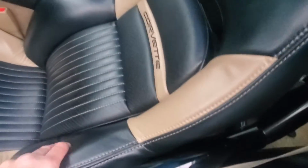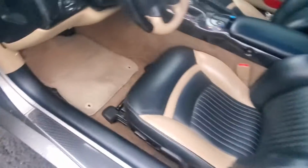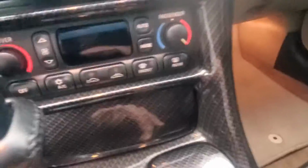Seats are aftermarket, nicely done, nice seat covers, genuine Corvette. It's got the mats. Steering wheel is also done to match the seats, nicely done. Here's your carbon fiber, all here, back there. A lot of carbon fiber going on here. Carbon fiber right here, again here, and you can see top is in good shape, glass top, no cracks, no stress cracks, very nice.